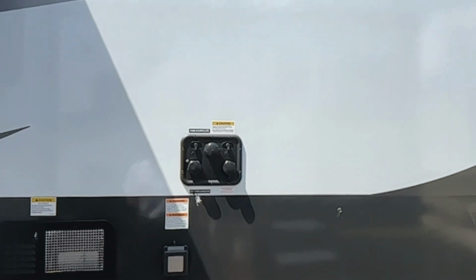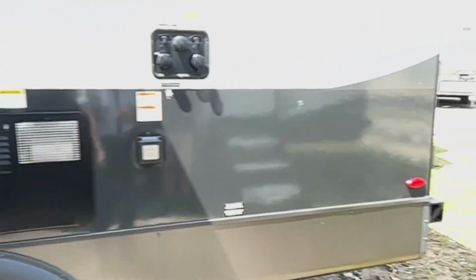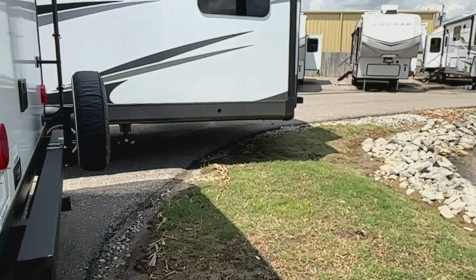And your connections are going to be out here. Water heater, and a tank water heater. So let's come back here.